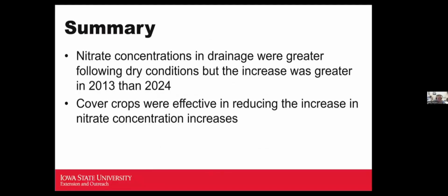So as I summarize what our data is, the nitrate concentrations in drainage water were greater following the dry years, but at least at these two sites, that increase was greater in 2013 compared to 2024. And I think some of that may be due to cash crop yields impacting subsequent nitrate concentrations. And at both sites, we did see that cover crops were effective in reducing that increase in nitrate concentration. Okay.